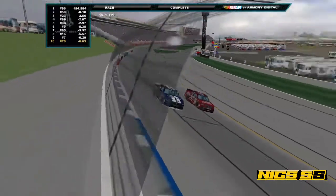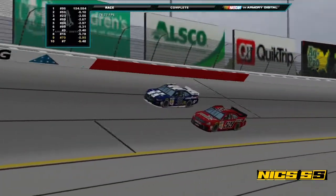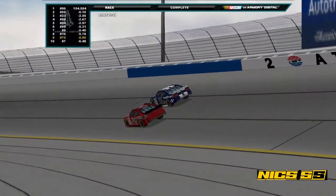What a finish! Excellent job from Felix Kronberg. He timed that perfectly.